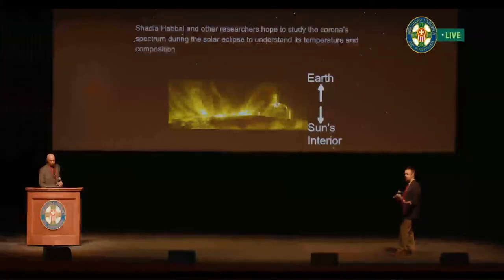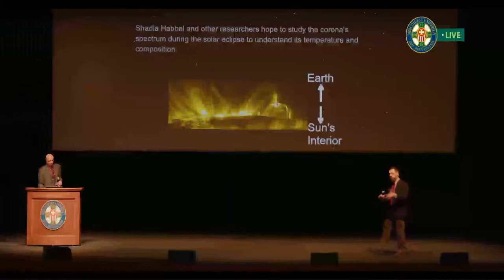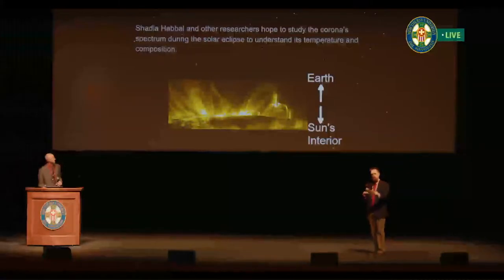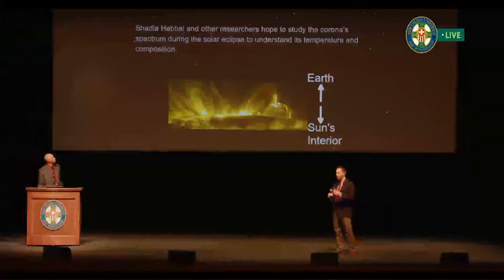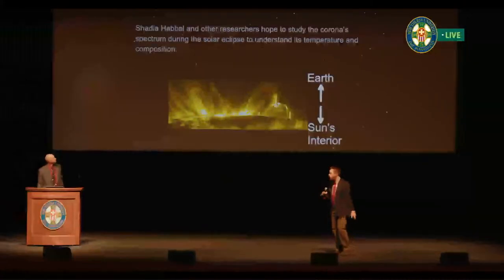And in fact, there is an astronomer who plans, during this eclipse, we're not going to go into much detail here, to use the eclipse as an opportunity to study in detail more of the corona and try to figure out exactly what the corona is made of for sure, and why this weird effect occurs where the outer edge of the sun is a lot hotter than if you go more towards the middle.